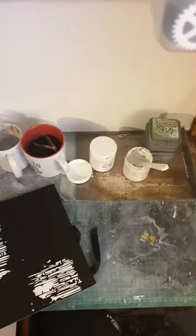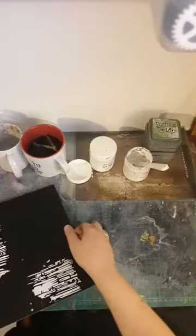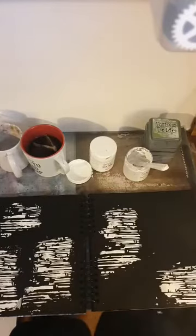Right, now before we start adding anything wet, so the inks, we need to dry this. So let me get my heat gun. We'll go ahead and dry this.